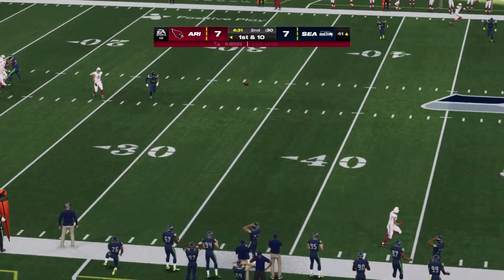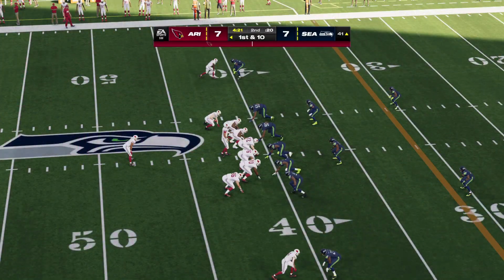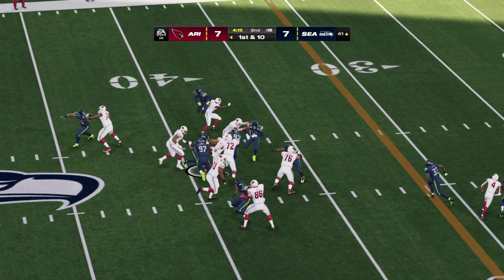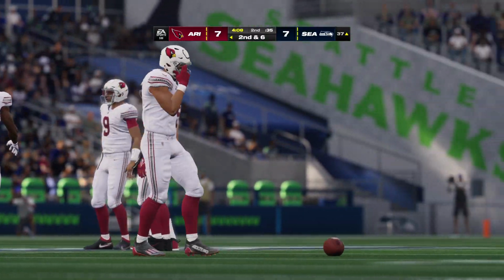He scored their touchdown earlier, and this had a chance to be another. This secondary scrambling for answers, looking at each other, trying to figure out who is going to put the clamps on this guy, because right now he's absolutely shredding them. Connor on first down, working his way forward for about 4 yards. Second down coming up.